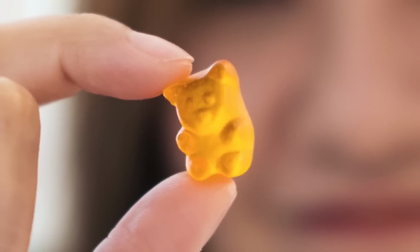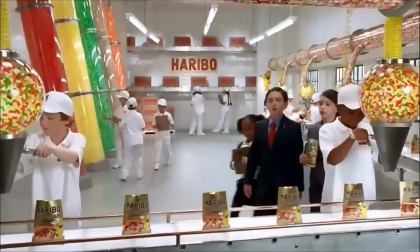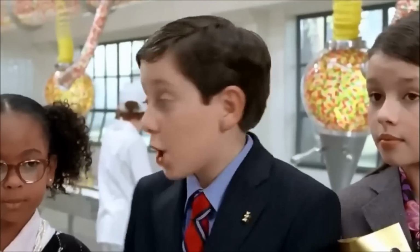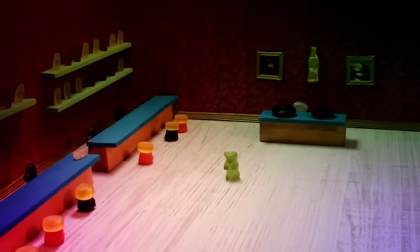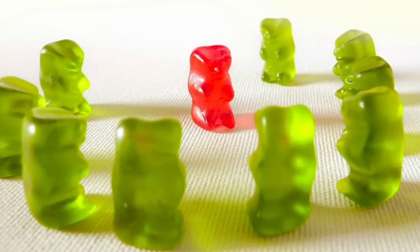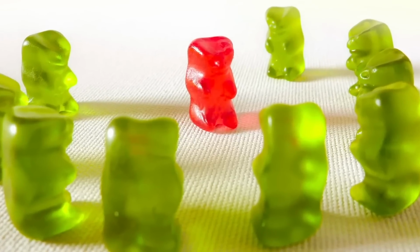Keith Danoff, vice president of marketing for Haribo, told NPR that the company's gummy bears come in 5 flavors: strawberry, lemon, orange, pineapple, and raspberry. Oddly enough, there is a green-colored gummy bear in the mix. But when we bite into that green bear, the flavor is actually strawberry, which might come as a big surprise to some gummy bear fans.